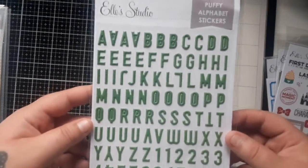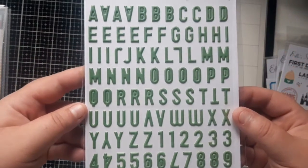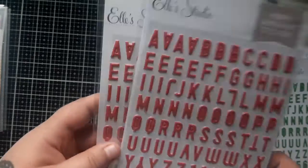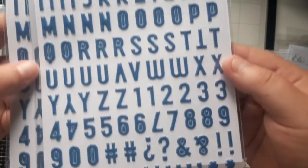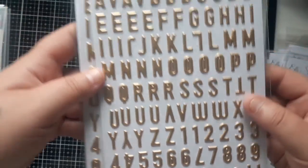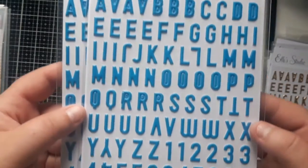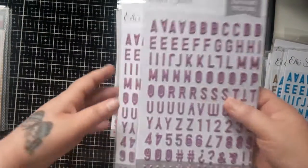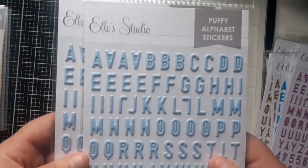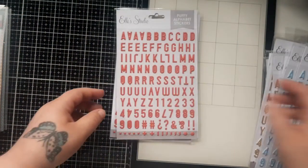So the next thing I bought was alpha stickers. Again, green ones, probably only going to be used on gardening layouts. Sorry, lost my speech there. I've got two red ones, two deep blue ones, two gold ones, two blue ones, two purple ones, two baby blue ones. Can you see a theme here? I like blue. And two of the corally reddy pink ones as well.